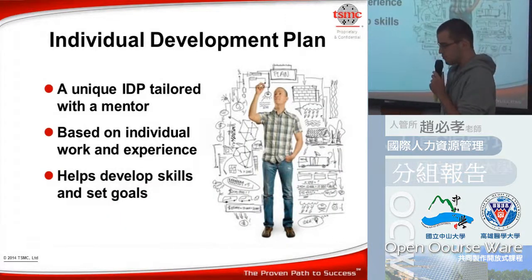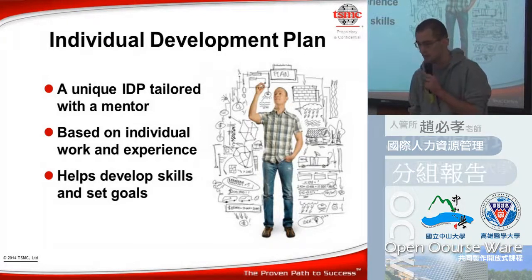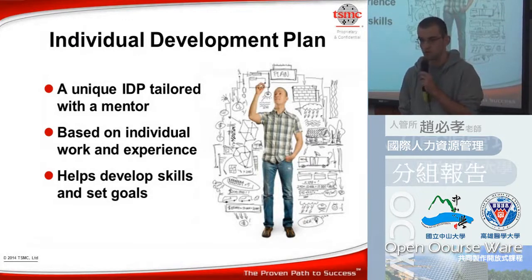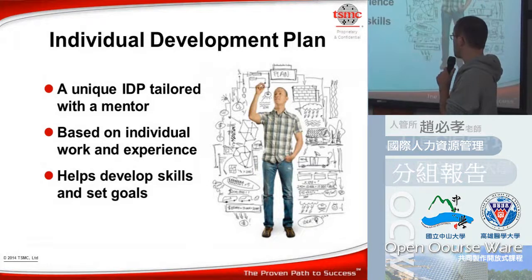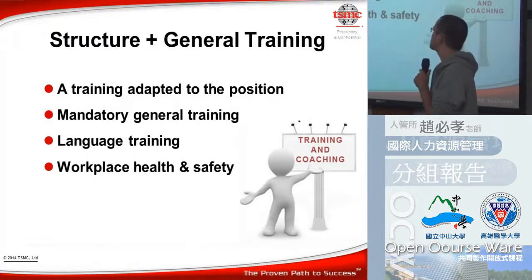On to the individual development plan. When you are an employee at TSMC, whatever your position is, you will have a unique IDP that will be tailored with the help of a manager. This IDP will be designed according to your development needs. The IDP will be based on an employee's individual work and experience, but also your job nature and your school background. The IDP will help you as an employee to develop the necessary skills and to set up goals for your future.